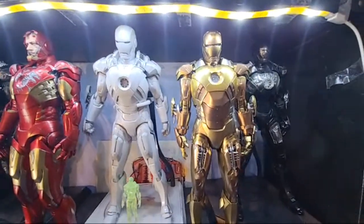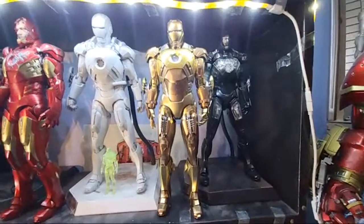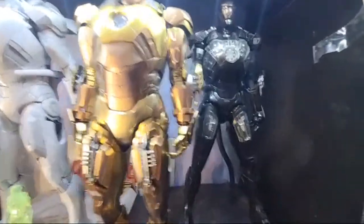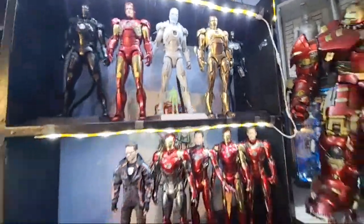Which, my opinion has been, if they make a Mark 21 die-cast, they'll make the rest of the Hall of Armor. That's been my opinion, but I've been wrong in the past. And that's a stealth with fade-out pieces, little clear pieces that were added to it to show him stealthing out. We definitely need a Hot Toys Korg.